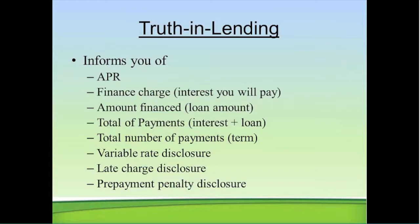Some of the other items on the form, you'll be able to see the loan amount, so the amount financed, and the finance charge. So the total payments is going to be your finance charge plus your amount financed. Total number of payments, so that's going to be 30 years. That may show up as 360 months, 15 years, 180 months. A variable rate disclosure, if you are getting an adjustable rate mortgage or an ARM, that would be included in this form. A late charge, and if there's a prepayment penalty, that would also be on this form.